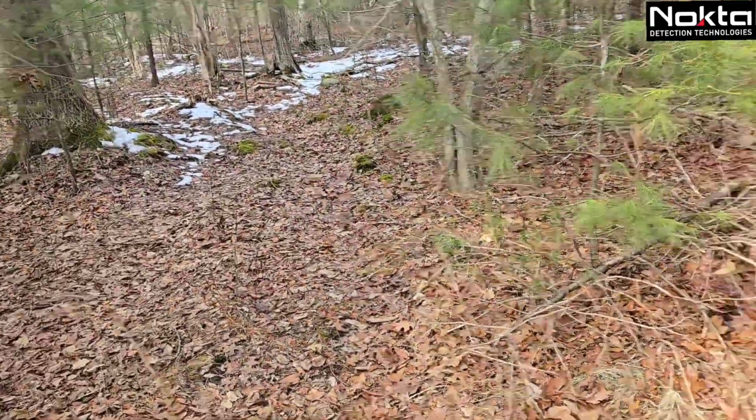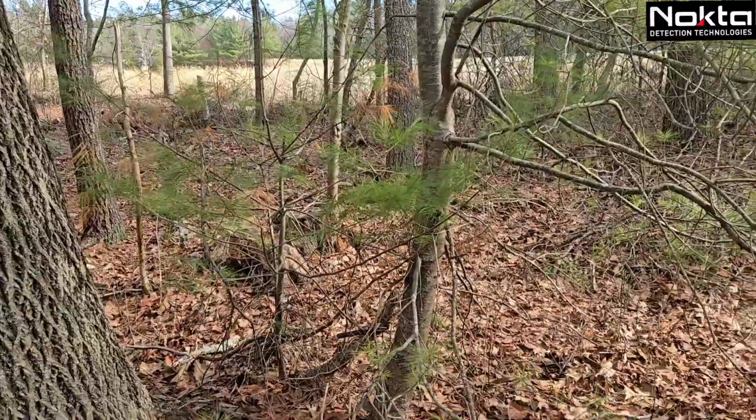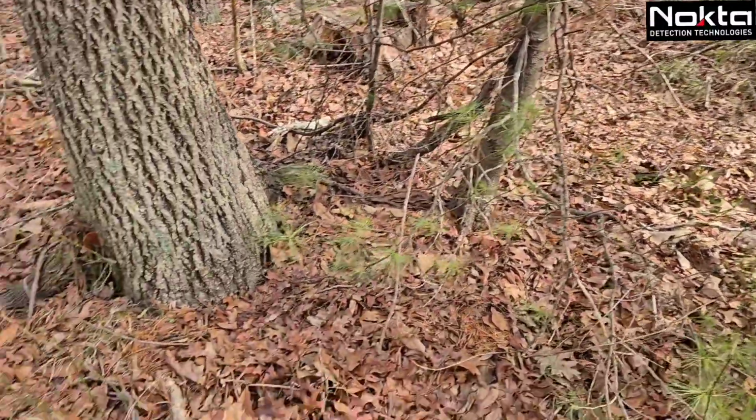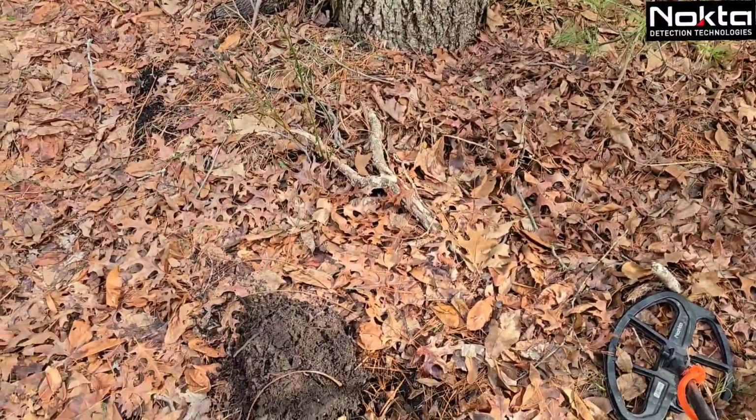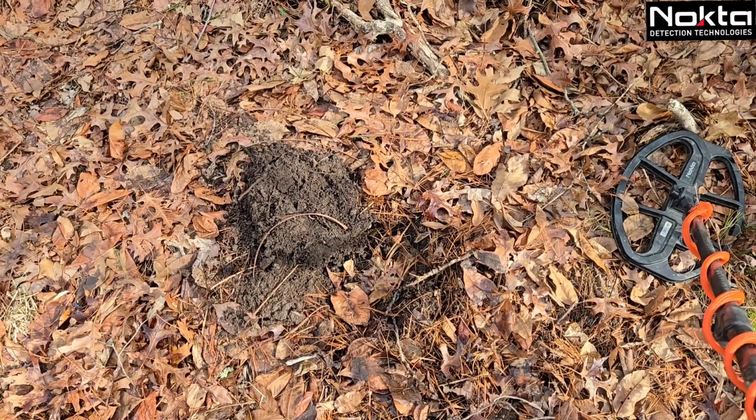I just wanted to come out in the woods and try to find some soft ground because it's like 80% frozen out there, and I'm tired of digging frozen plugs. So I figured I'd come out in the woods, see what we can find. So let's dig this up and see what we got.